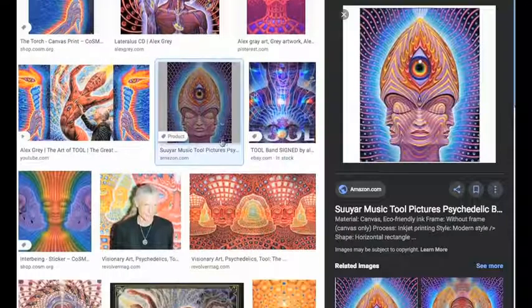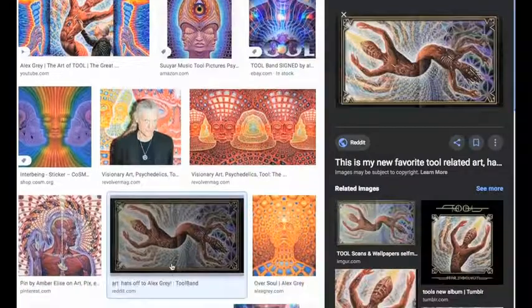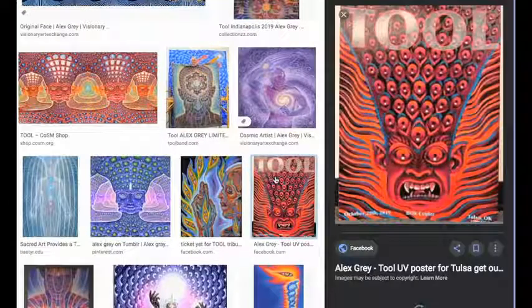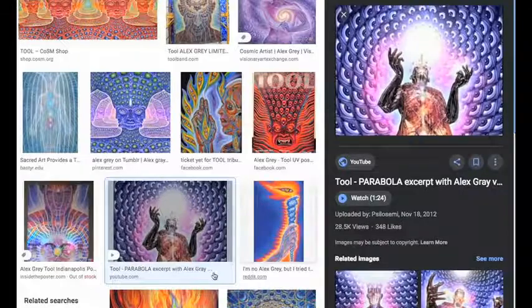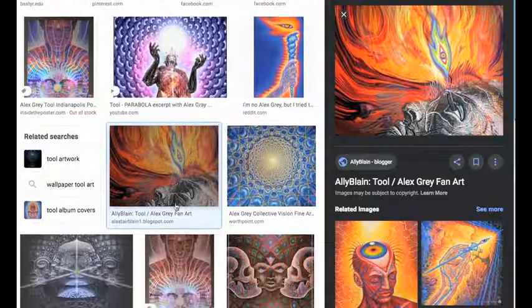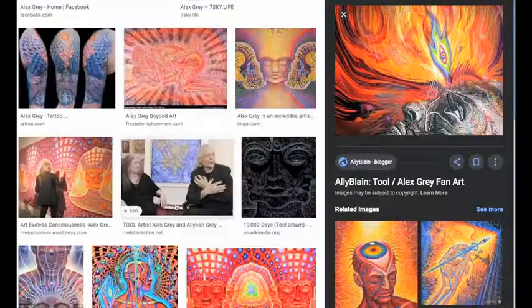What kind of art is he presenting? Here's the main art for the Fear Inoculum concept. Let's see if there's anything else here we want to take a look at. Again, I think his relationship with Tool goes back a long way. Versus this, which is like concept art on the video we discussed, very similar to what we looked at, the infinite number of eyes looking at the human vessel about to be sent in. Let's see if there's anything else here. No. Again, it's all interesting, but it's very similar to what we looked at. Let's look at this guy's Wikipedia page, I guess, Alex Gray.